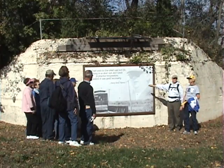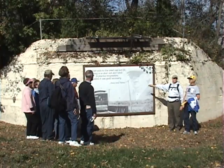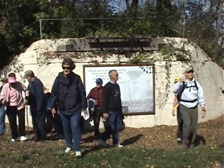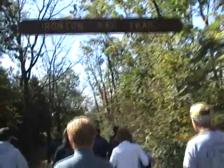One last one. We'll let you go. This is where the railroad passed. Yeah, the trolley car went over the railroad.